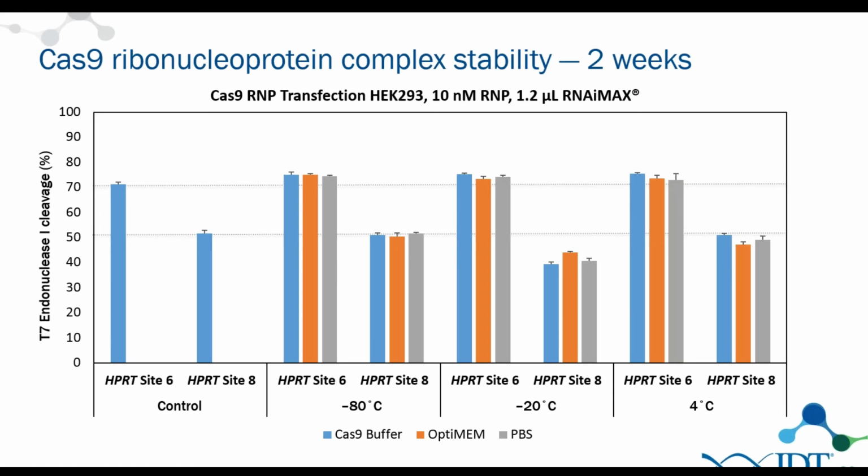So at this point, we're pretty confident to say that we can keep them at least 1 month at 4 degrees or minus 80 degrees. But the thing to take into account is to best limit the freeze-thaw cycles as much as possible. So 4 degrees is a good choice, of course, unless you want to store your complexes long term.